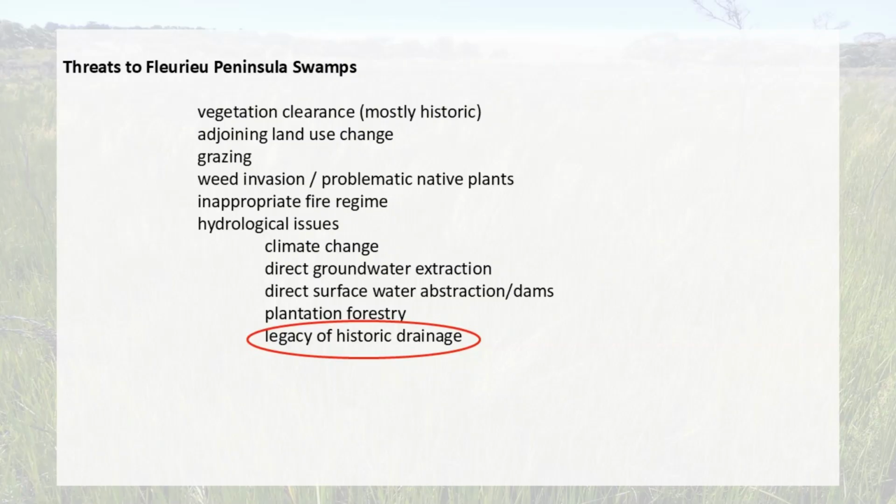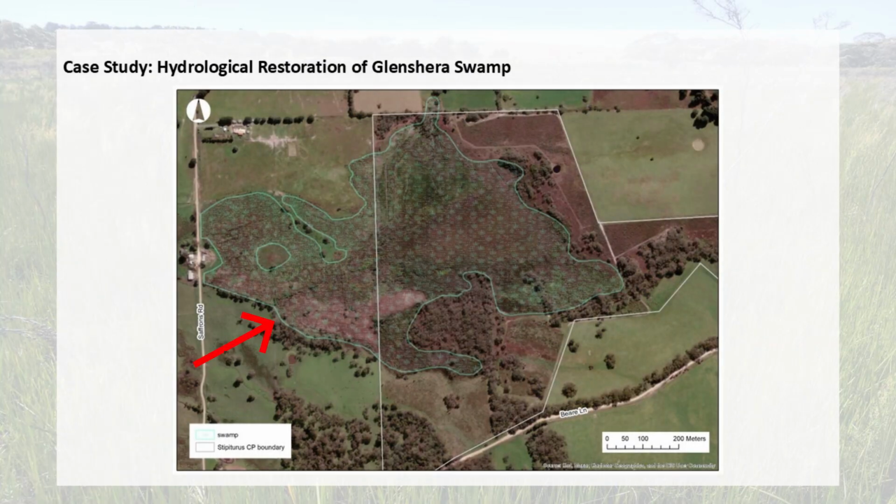So here's Glen Shera. The blue polygon is the mapped wetland, and the white line is the boundary of Stipiturus Conservation Park. Glen Shera Swamp is actually bigger than Stipiturus Conservation Park. It goes partly onto this private property here, and I think the boundary between this parcel and this parcel comes roughly along here. It's mostly one single landholder who has this bit, and they've been very cooperative and have done really good things helping to restore and manage this portion of the swamp that's on their property. But also, of course, in the conservation park, there's been lots of work done.